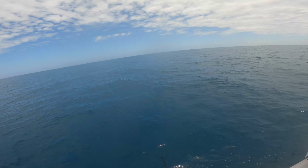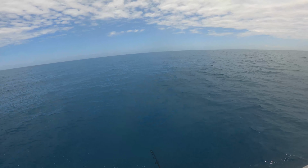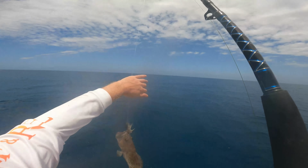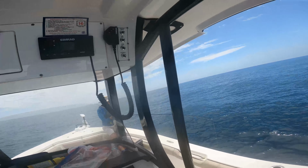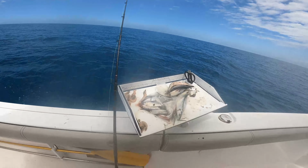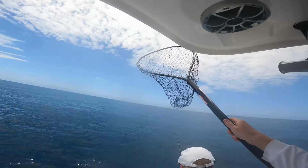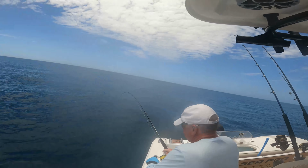Oh, get the net. I think this might be another keeper. Not as big as yours, but I think it might. It feels a little tiny. No. Not a keeper. Looking good. You got some weight to him or what? Yeah. He's putting up a little fight for you, Dad. Yep. Red grouper. That's another good one. Is this the 28 incher? I'm thinking around 20. Not as good as the last one, but still a good one.